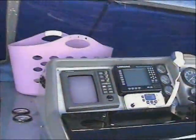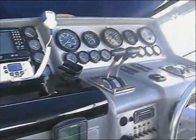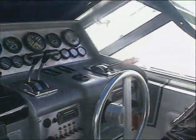The helm is comfortable and features a Fluxgate compass, GPS chart plotter, 2 depth sounders, and VHF radio.